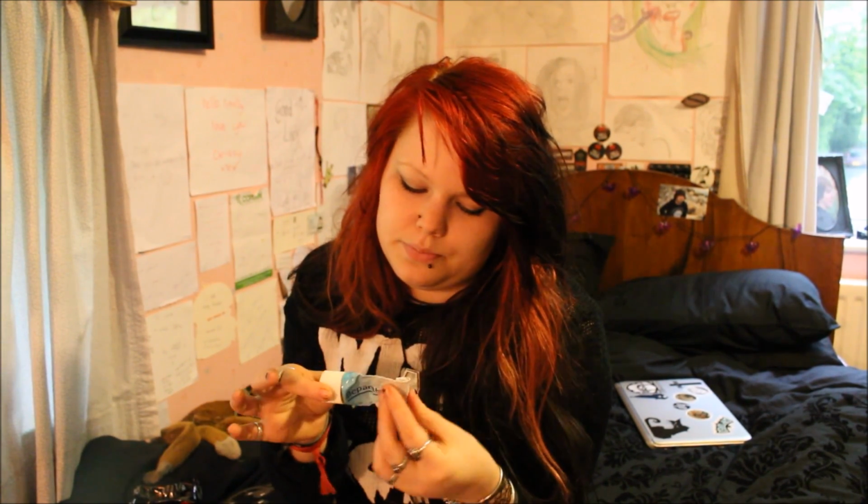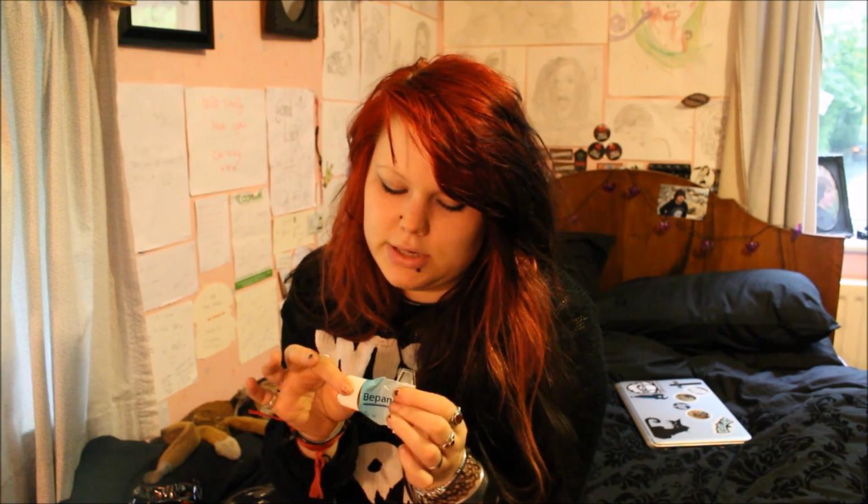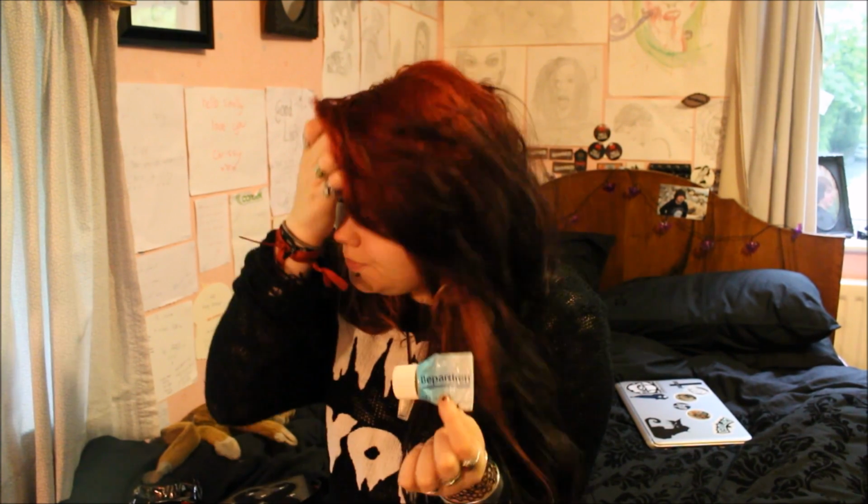The next thing which I have in my bag is Bepanthen. This is a nappy rash cream, which we have in the UK. Not sure if they have it abroad as well. I basically just use it for moisturising my tattoos when they've just been freshly done.